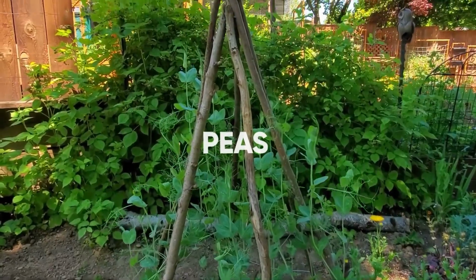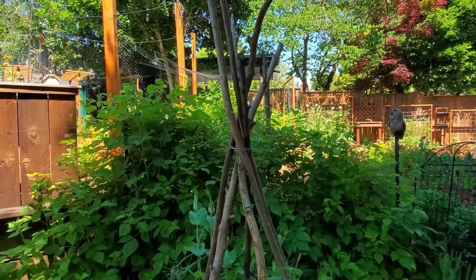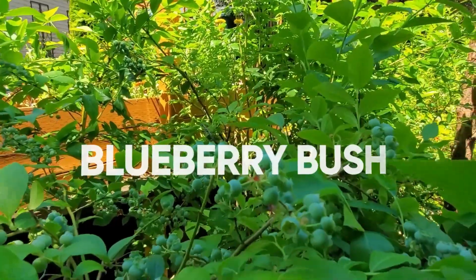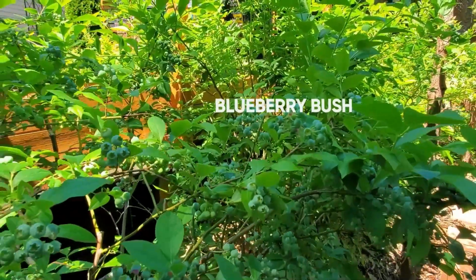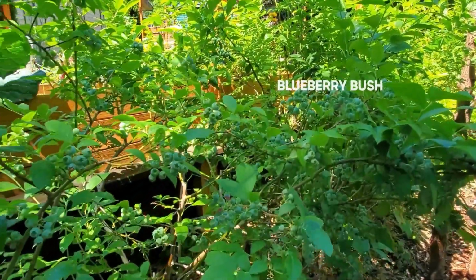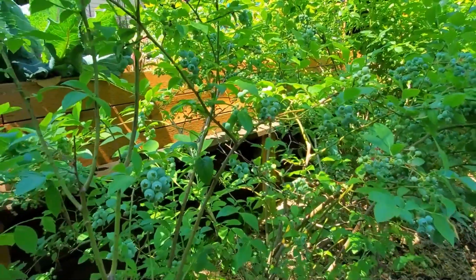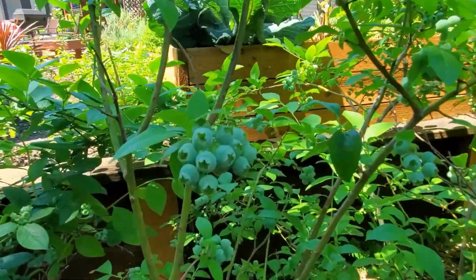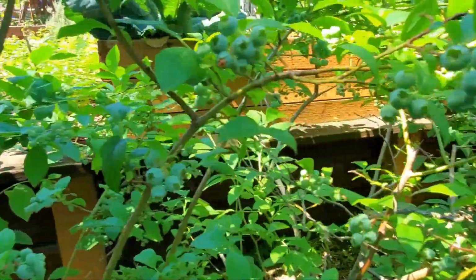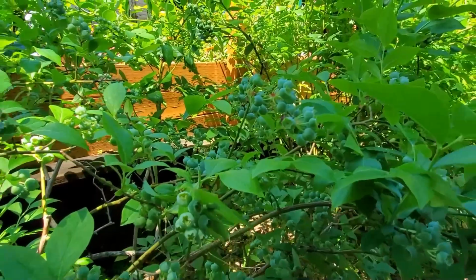Peas happily climbing the teepee trellis. Our blueberries are looking just amazing this year. We have a few different varieties growing. We have some Bluecrop and some Chippewa and a few others. They are just absolutely massive this year. I cannot wait for this harvest.